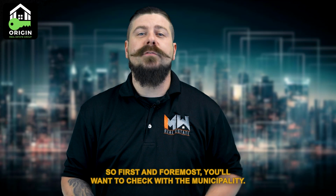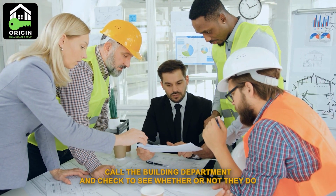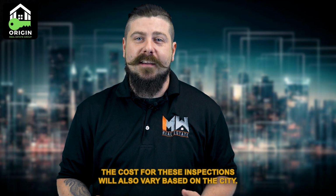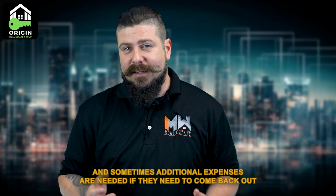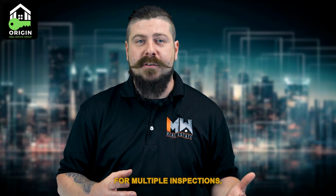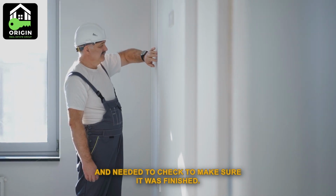So first and foremost, you'll want to check with the municipality, call the building department, and check to see whether or not they do require it for the sale. The cost for these inspections will also vary based on the city. I've personally seen them to be anywhere from $50 to $500, and sometimes additional expenses are needed if they need to come back out for multiple inspections, such as if they requested for work to be done and needed to check to make sure it was finished.